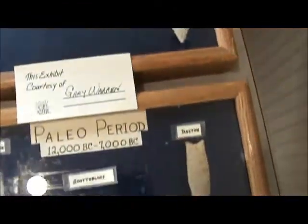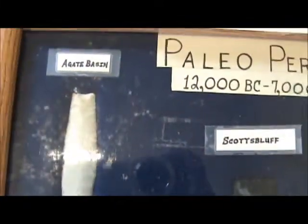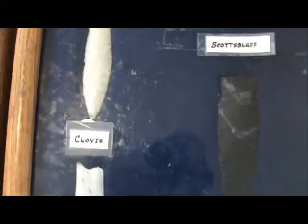Scott's Bluff I've ever seen, by far. You gotta love that black flint. That blue stripe across it really sets it off. Yes, it does. It's my second piece. I need to get that different color behind that.